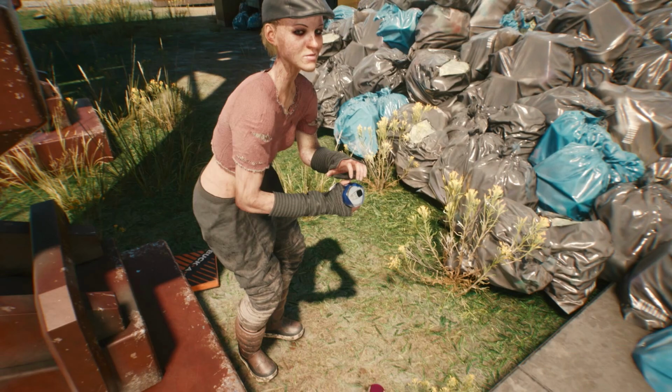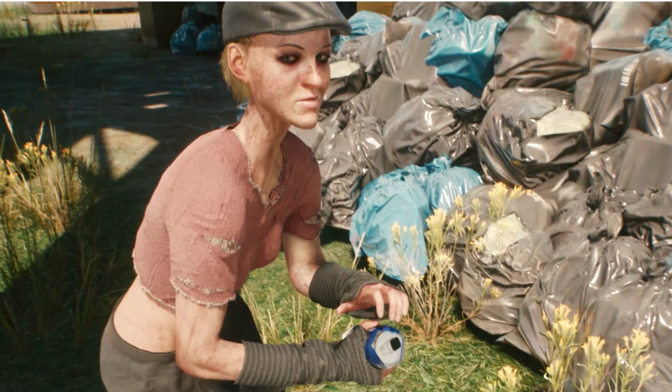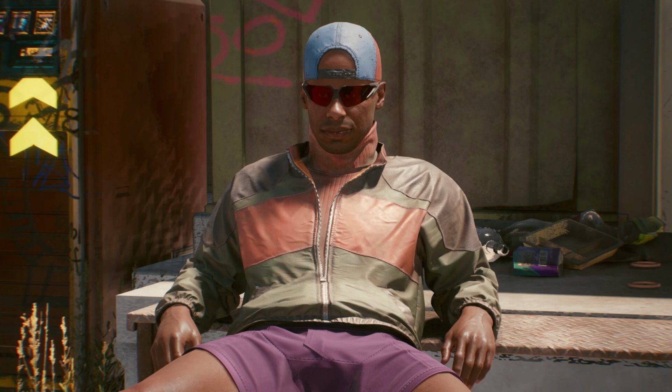Here we have the same shot from the postcards from Night City, where we have this homeless blonde girl, and the way she looks at it is quite interesting. Maybe she's a romance option. She's really digging us. On the next shot, we have a guy just sitting and chilling, taking some sun. Love the turtleneck. The jacket is also quite interesting.